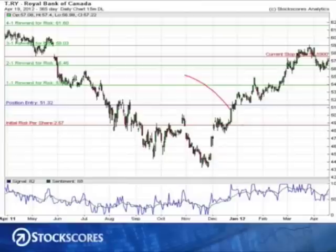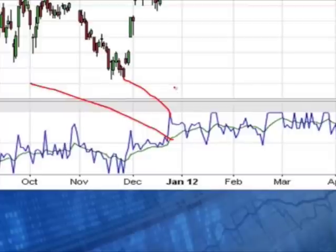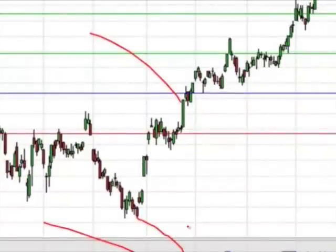Now, one of the things that I developed to help us find these are the stock scores. We look for the sentiment stock score, which is our green line, to be above 60. And we look for the blue line to spike up above 80. When the blue line spikes up above 80, there's a good chance there's a breakout there of some sort. So that's how we filter for these kinds of trades. We're going to use the stock scores indicators.